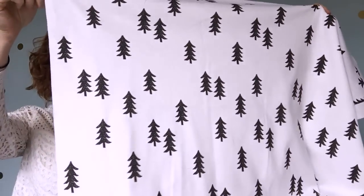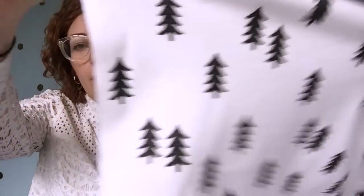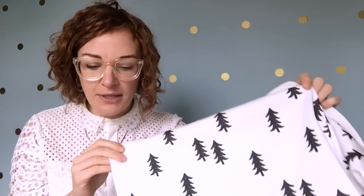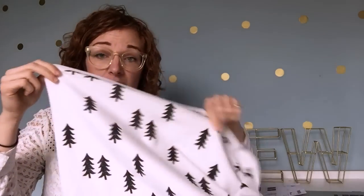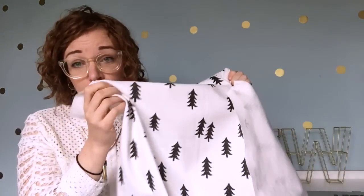I just thought it was a really lovely print, and this is the organic. So it's actually slightly cream, it's not pure white. And the recovery, let's have a pull. Yeah, the recovery on it's pretty good actually. I really like it. I think it's really beautiful quality, and I definitely buy this.